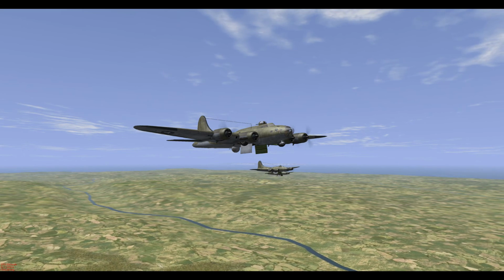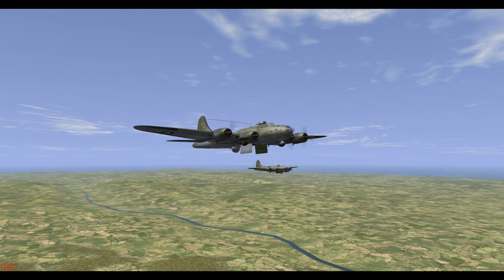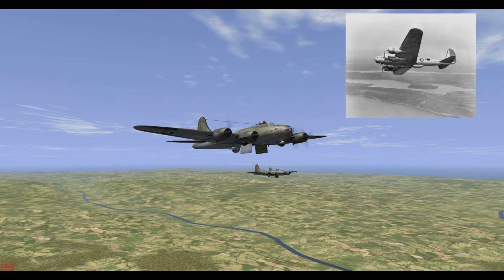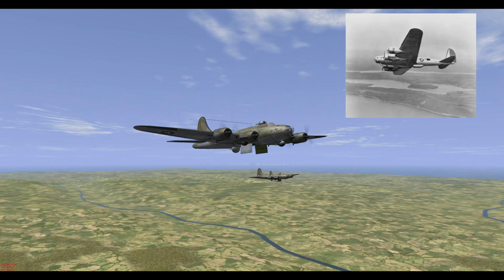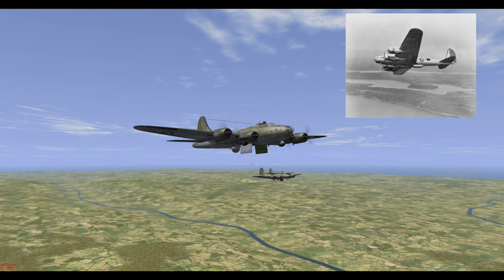The B-17 was still being developed and the B model was released. One of the more important changes was the engines would now have superchargers. The British would be the first to use the aircraft, and while it was very impressive, there were some complaints from the crews, namely that the lack of a tail turret was something the Luftwaffe could take advantage of.